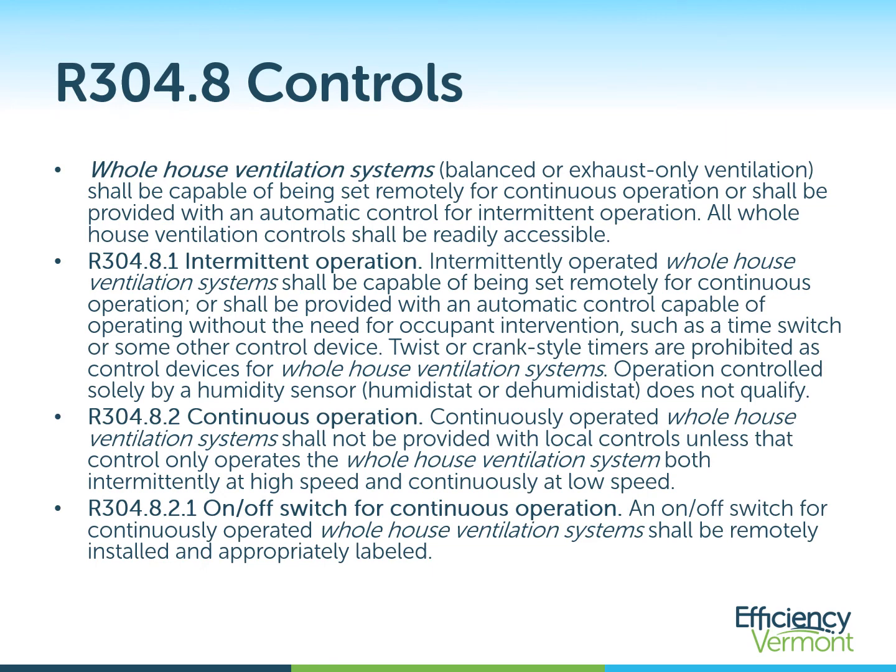Ventilation controls basically stipulate that the systems need to be set to be run remotely for continuous operation, or be provided with an automatic control for intermittent use. Any whole house ventilation controls shall be readily accessible. Basically, the mechanical ventilation system needs to have some sort of control mechanism in place that allows it to run independently of user input. So it needs to be able to be run throughout the day on its own, with options for changing the operational speed depending on the system design installed.